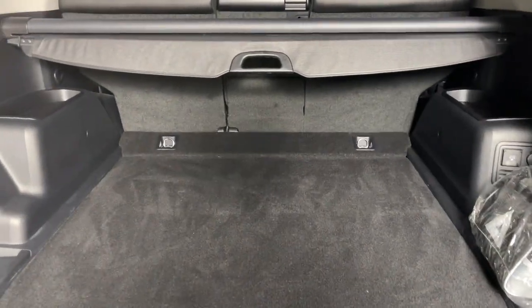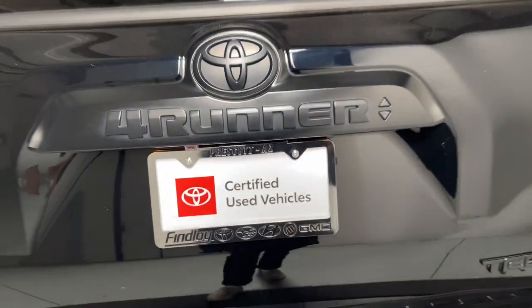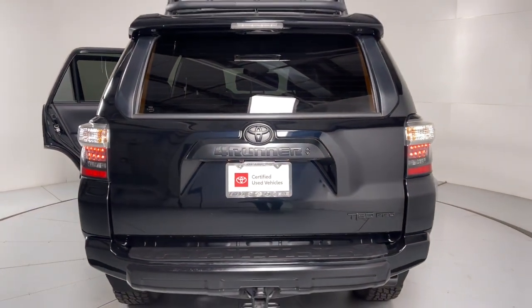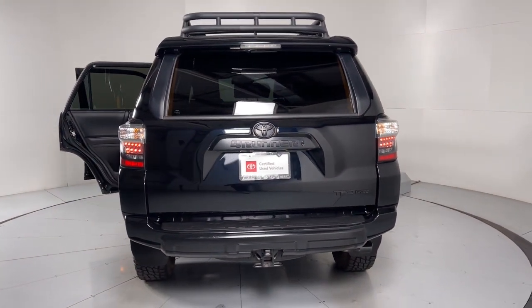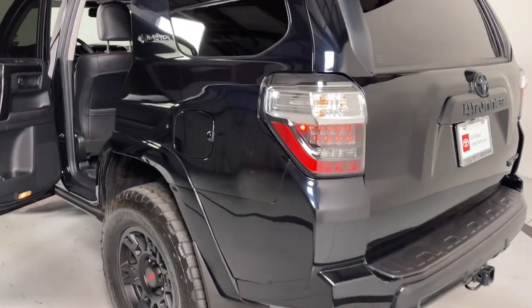These are just some of the great options this vehicle comes with: navigation system, sun moonroof, keyless entry, lane keeping assist, adaptive cruise control, backup camera, power passenger seat, satellite radio, fog lamps, power liftgate.